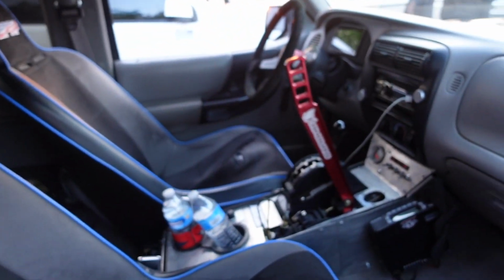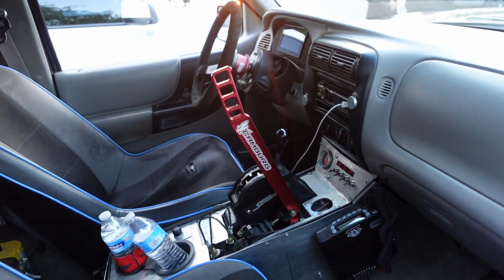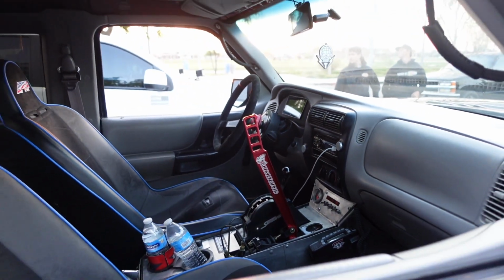One thing I haven't really told nobody, I do have, I guess I call it a hoon handle, on the way for mine, so it's a work in progress.